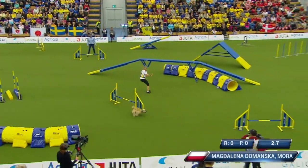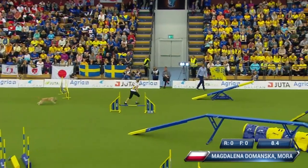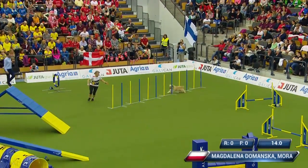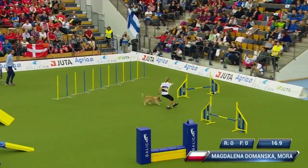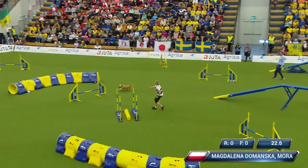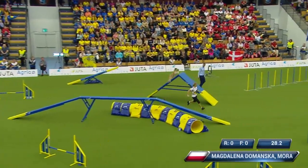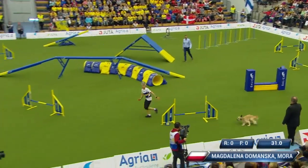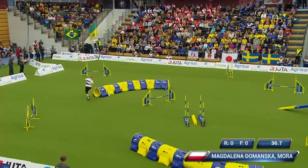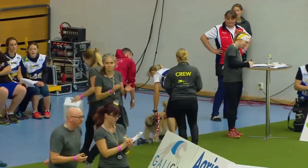This is Polish team Magdalena Domanska and Mora, her Pirschep. They're looking awesome too. Now we're really in the top here. Everything you're going to see from here on out is going to be awesome agility. A little bit wide. Let's see how she does. It's a hit. Yes. It's awesome distance handling. These handlers and dogs are truly amazing. These are top athletes. Just a true pleasure to watch. So just one jump to go. Can they beat Martina and Kiki? I don't think so.